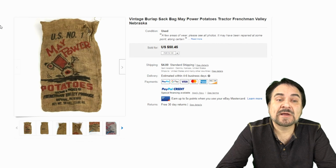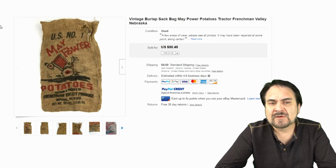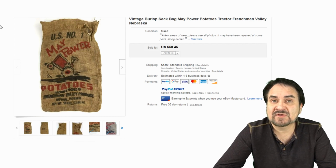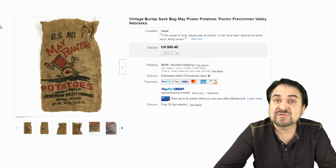Here's another potato bag. These potato bags do go. The more graphic, the better. This is probably from the 40s or 50s. Maybe in that range, I would say $50 for this one. You will find these all over the place. You will be surprised. People still use these to carry things around. They were very well made, very durable, even still to this day.